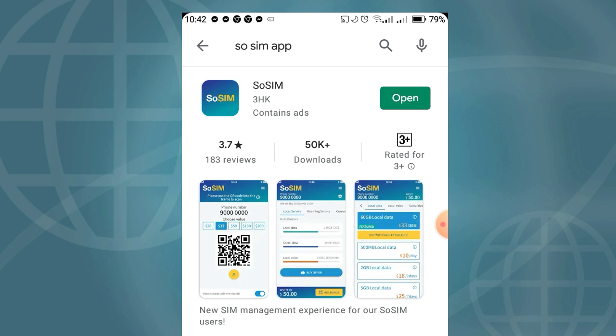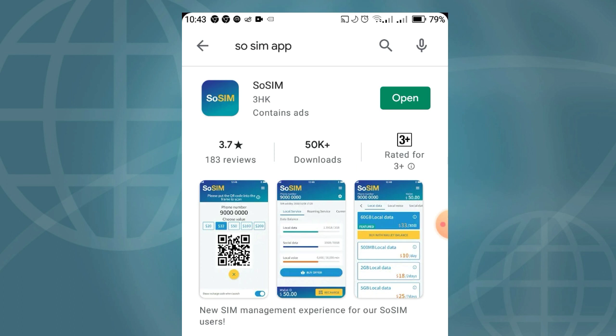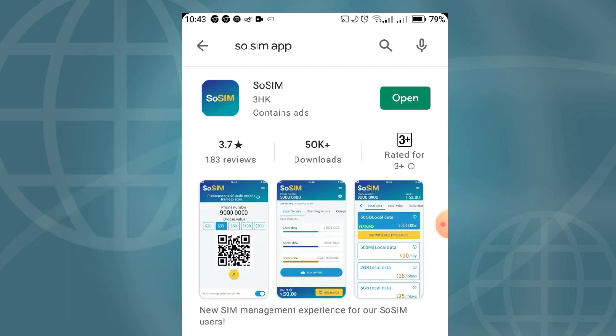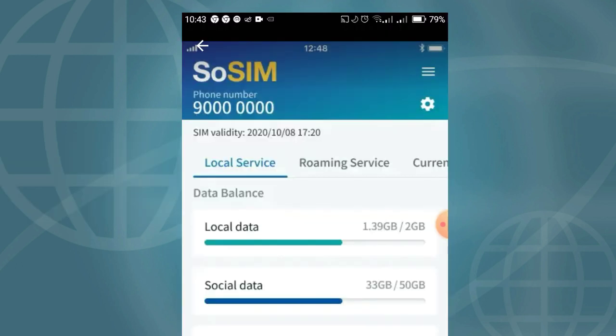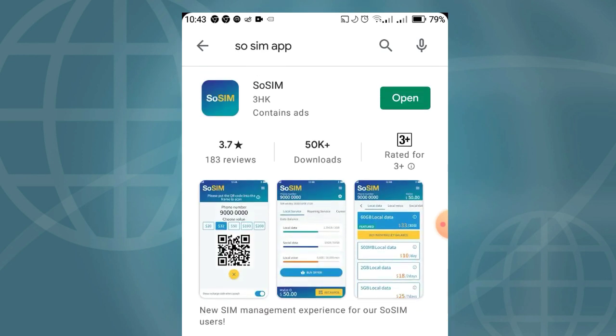So syempre kapag wala ka pa niyan, mag-i-install ka lang. But first of that, you must buy a SIM card in any Park and Shop store or Watson store, okay? So, ito yung itsura niya, guys. So, yung makikita nyo. Ayan. So, ito yung apps niya. So, about this app, let's check.